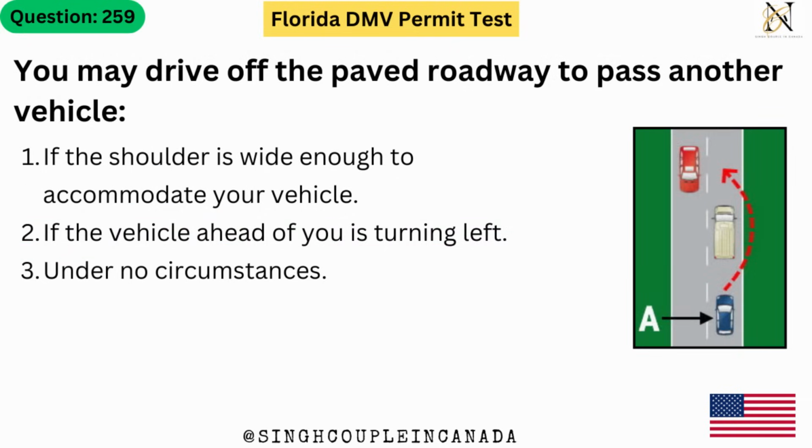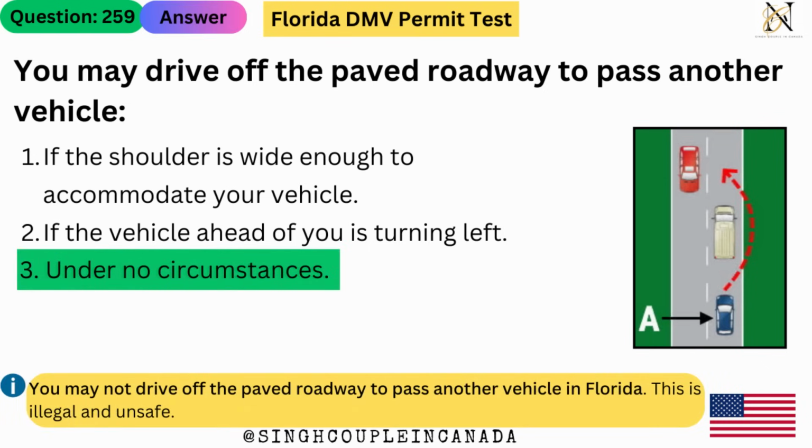You may drive off the paved roadway to pass another vehicle: 1. If the shoulder is wide enough to accommodate your vehicle. 2. If the vehicle ahead of you is turning left. 3. Under no circumstances. The answer is 3. Under no circumstances. You may not drive off the paved roadway to pass another vehicle in Florida. This is illegal and unsafe.